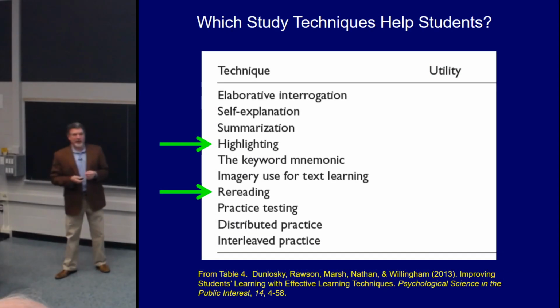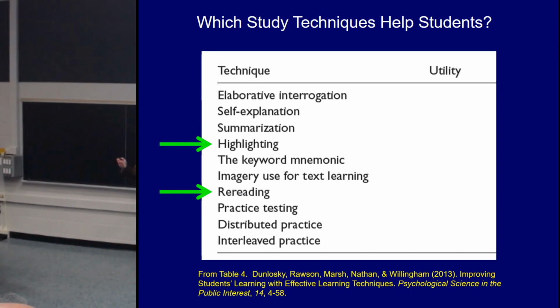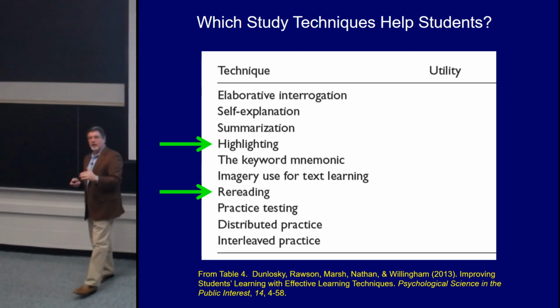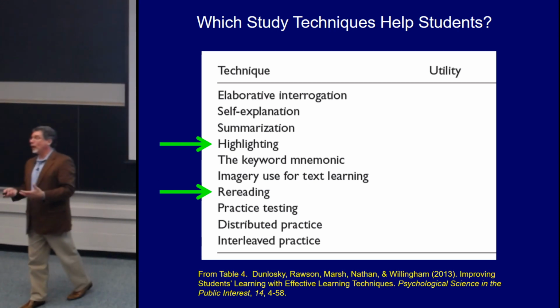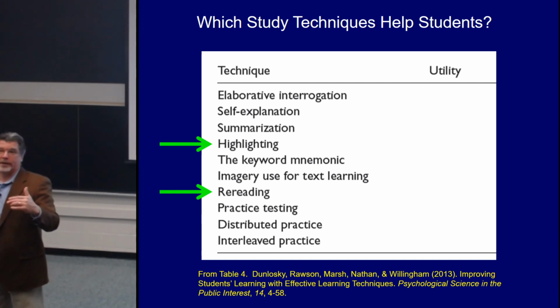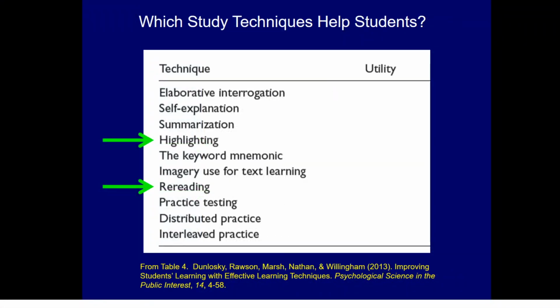And this took us about 2.5 years to do the lit reviews for all of these different techniques. At the end of the day, for better or for worse, we decided to develop a utility ranking, either low, moderate, or high utility. The ranking was based on how well these techniques fared in the literature search on the questions I posed earlier. Does it help all students? Has the efficacy of the technique been shown in the classroom, and so forth? So we can be confident that if we prescribe these techniques, they're things students should use.